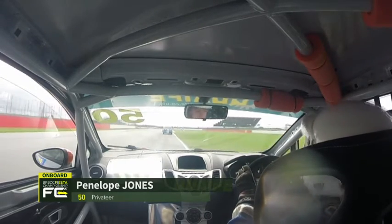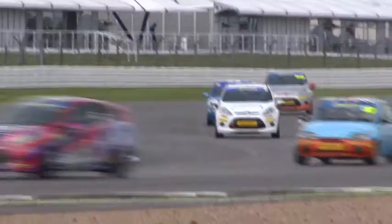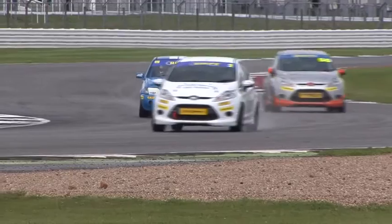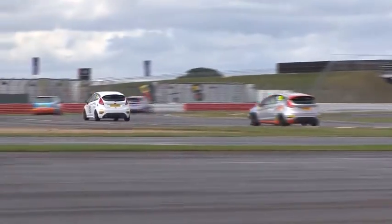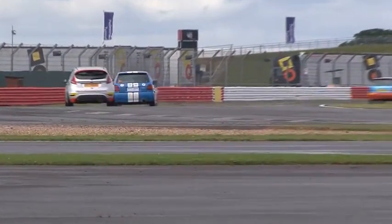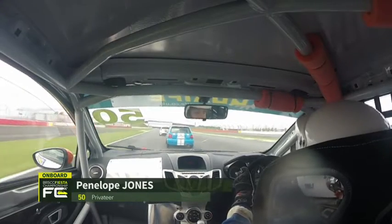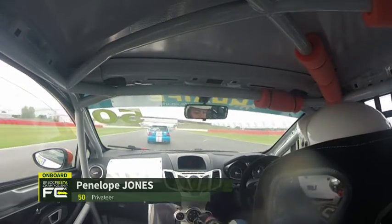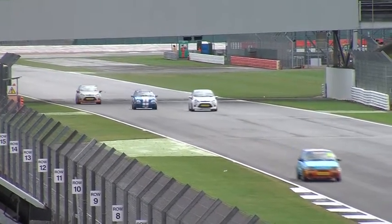Here's the view from Penny once again, coming into Maggots, the left-hand kink, then it's the right-hander round into Becketts, and Penny still chasing. Al Daly in number 2 is there as well, the Sevenoaks based racer, first outing of the year for Al. Not quite know how he has time to race and do all the paperwork associated with the championship, but he does a grand job of both, as we stick with Penny Jones still chasing the man in second position in Class A.